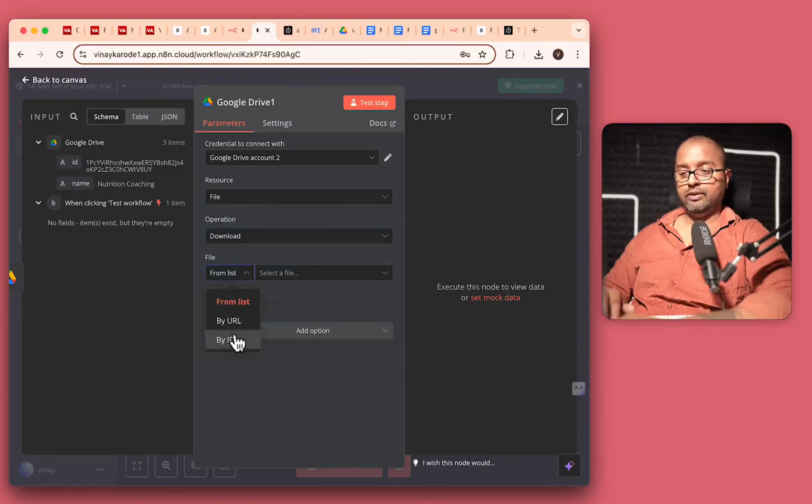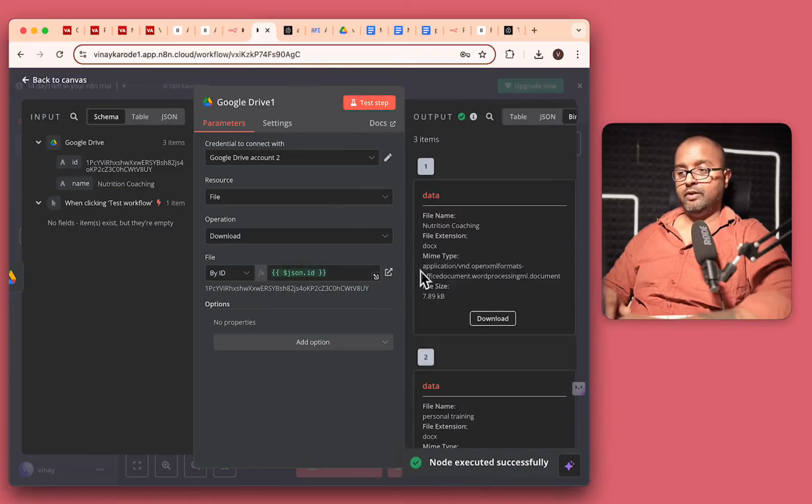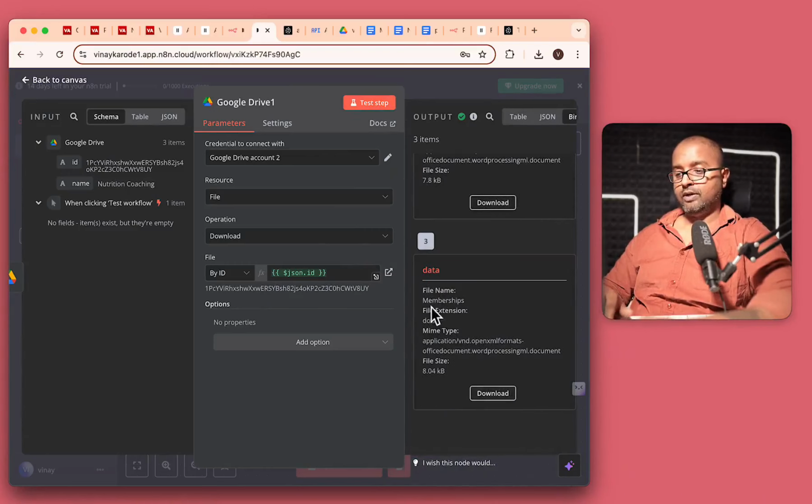So you want to click on this and click on ID, because we have ID over here. This is the schema that we have from the previous step, Google Drive step. So I can just drag and drop this ID into this, and here we have json.id, and this will download the file. So if I just click on test step, you can see that it's downloaded the 3 files. So we have the nutritional coaching, we have the personal training, and we should also have the membership on the screen. So this is good.